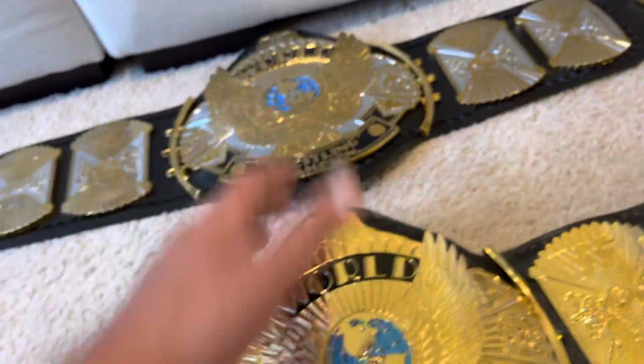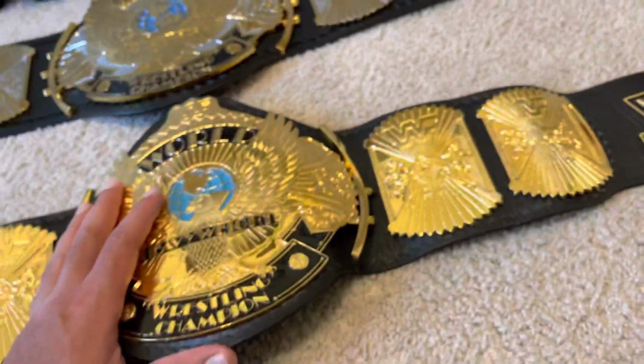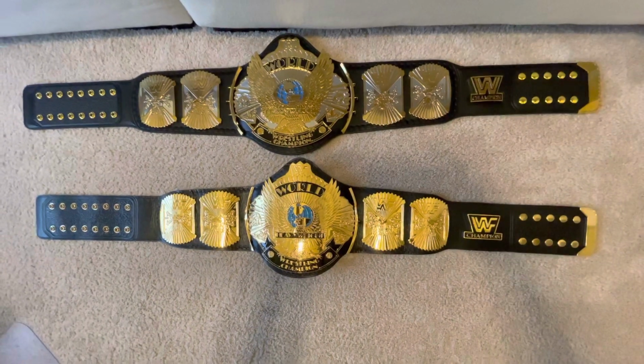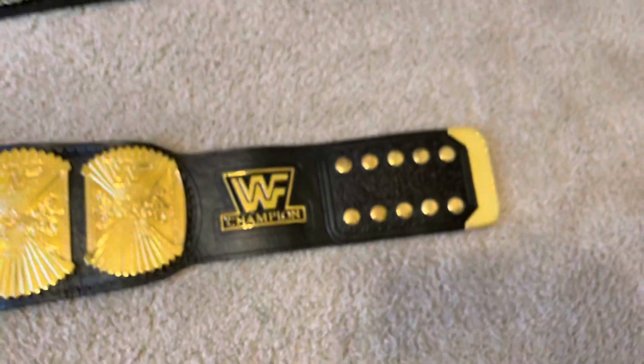Also, this is actually 24 karat gold plated, where this is not. You know, WWE Shop use the gold paint. I did notice it appears that the belt is a little bit shorter. I'm not 100% sure, but it does look a little bit shorter. Could be wrong. At least over here it does.